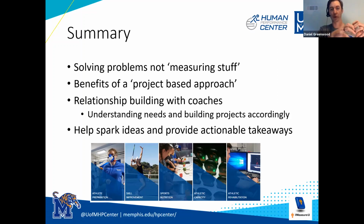You're actually the person that's helping that athlete, you're helping that coach solve problems, which is actually something that they want. They're not as excited about measuring stuff. I know as scientists, we love it. But we've got to put ourselves in that point of view that they're looking for applied solutions. So at all times, our role is really about solving problems and understanding what the needs are of our coaches.